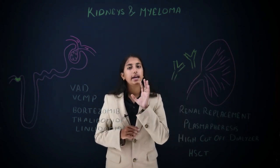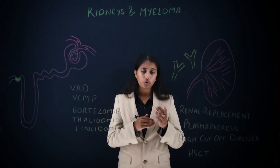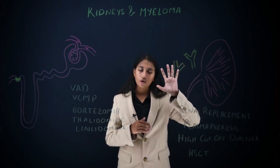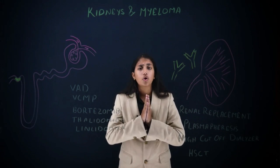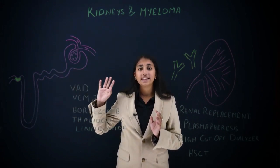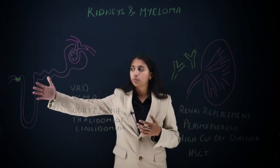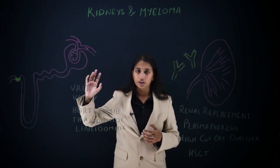What happens is either direct or indirect renal injury due to abnormal proteins produced by plasma cells of bone marrow. These plasma cells produce abnormal proteins called the light chain proteins, which combine with a protein in the kidney called the Tamm-Horsfall proteins, forming casts. And these casts get accumulated in the distal tubule, causing rupture of the tubule, which causes a direct injury.